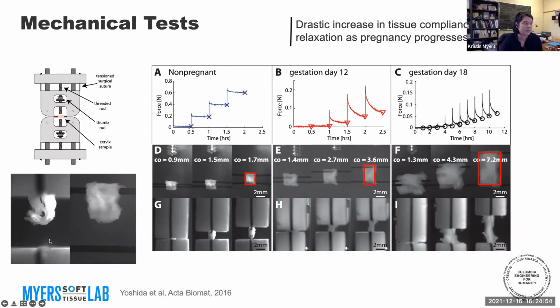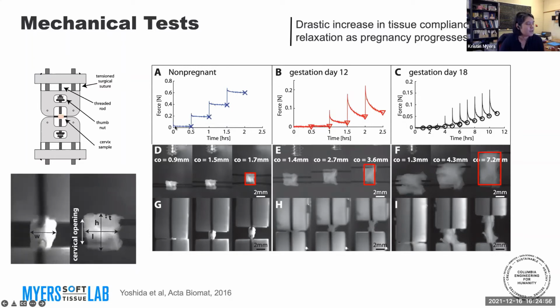stress at each point. So if I do a ramp pull test, you notice that my non-pregnant tissue doesn't stretch too much, and then it breaks. And because I'm not stretching too much, I'm not activating much viscoelasticity. So it's stiff, doesn't like to stretch too much, and it breaks.